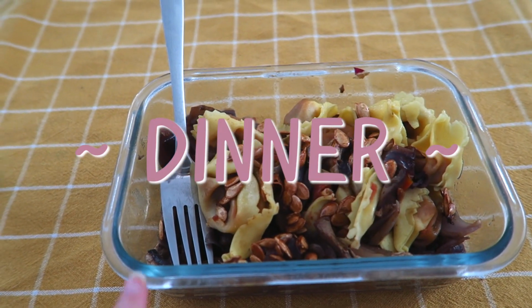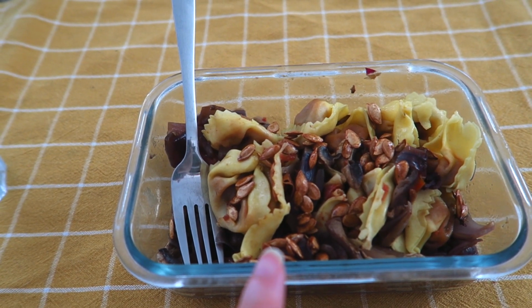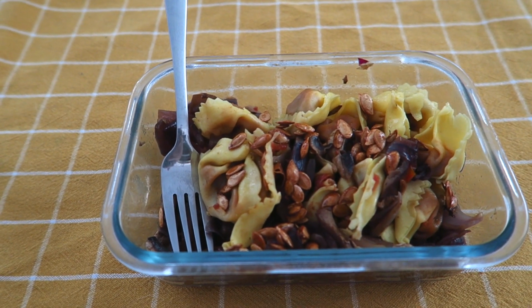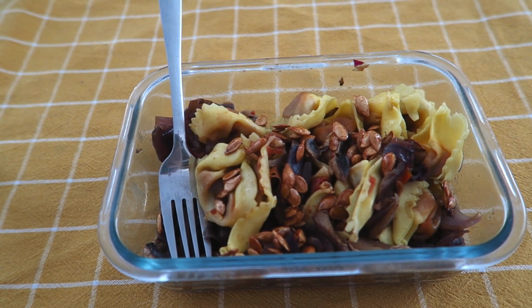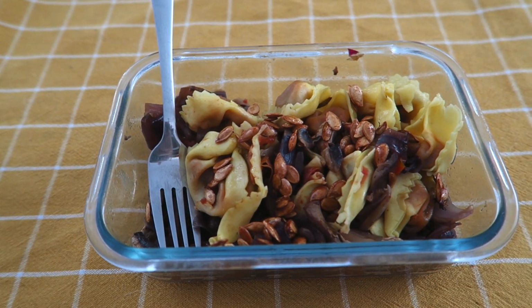So as I mentioned, I'm having the same thing for dinner, but I added some butternut squash seeds that we had from the butternut squash that we used at the weekend, and I just put them in the oven for 20 minutes with a bit of oil, and yeah, just added those into the meal.